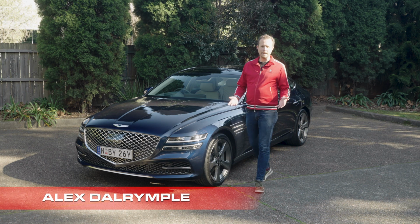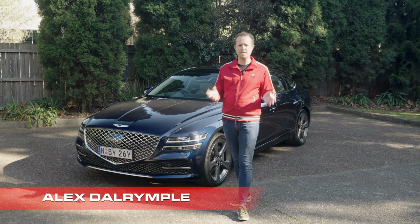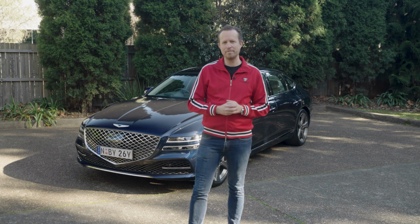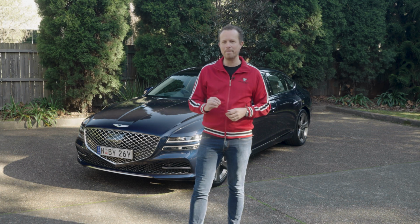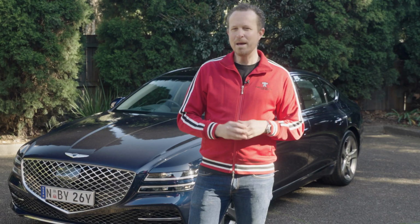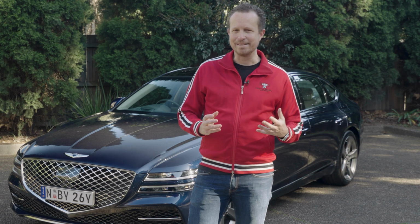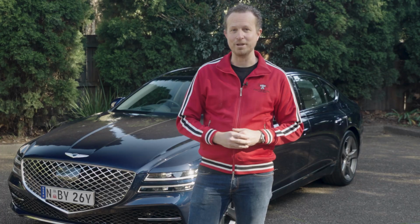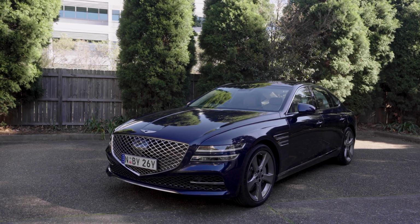So here's the dilemma. You need an executive mid-size sedan, but your budget doesn't quite stretch to a BMW 5 Series, but you really want that refinement and performance that comes with those large German cars. And maybe you want something that stands out a little bit different, something you don't see too many of on the road. Then I've got the car for you, the Genesis G80.